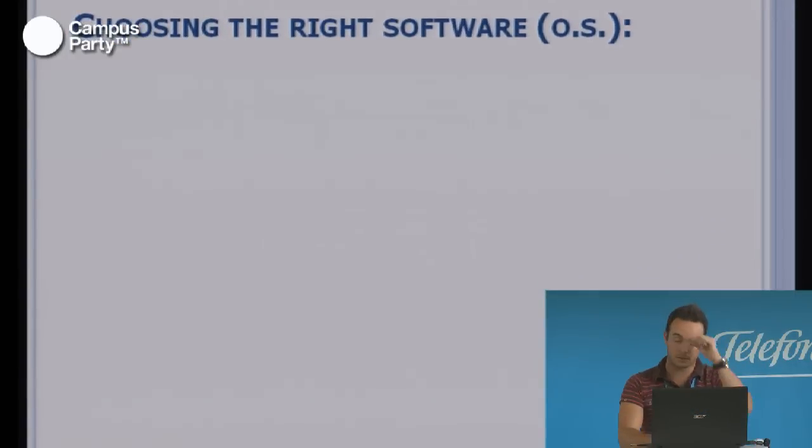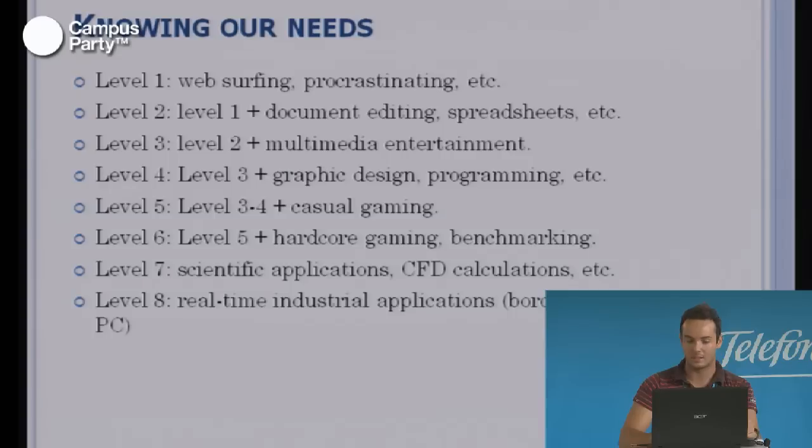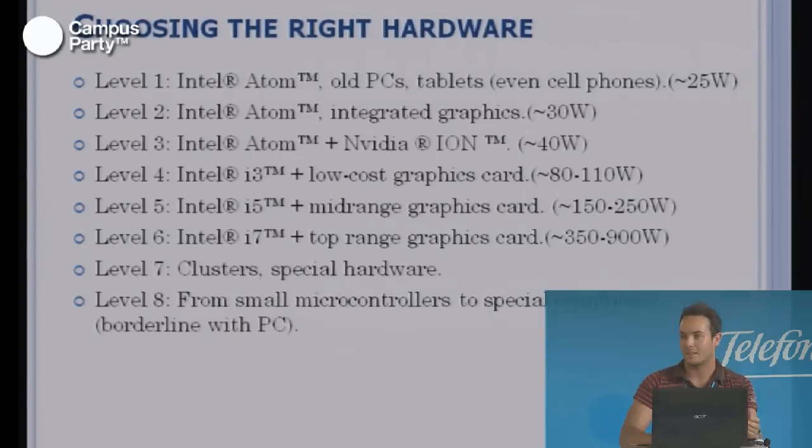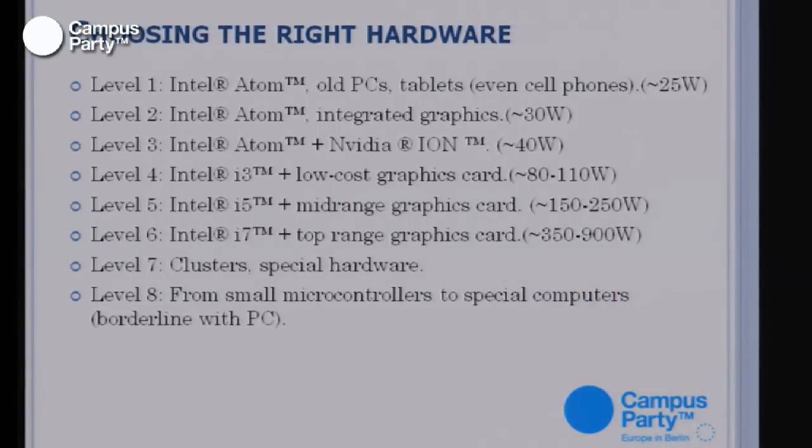Let's talk about software. Do any of you use the correct hardware for your needs? Do you know your needs, the levels? Does your level match your hardware? Let's take a look at it again. Those are the levels of needs, and this is the hardware. Yes, almost no one uses the correct hardware.